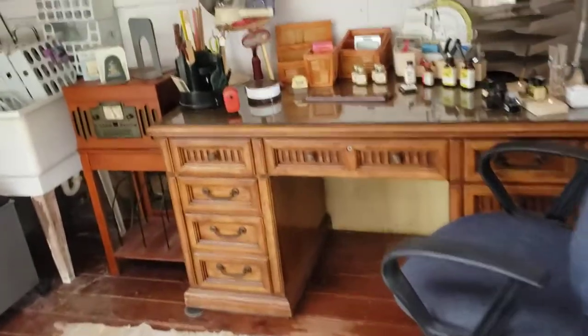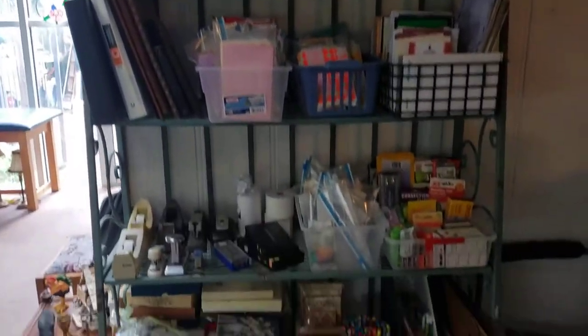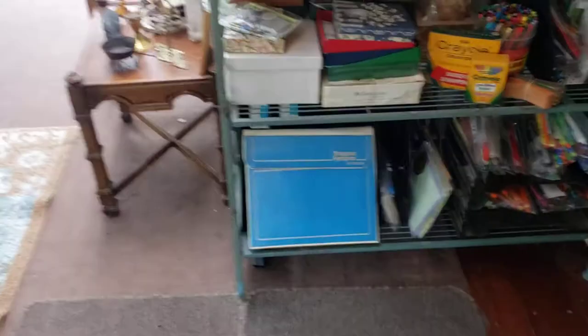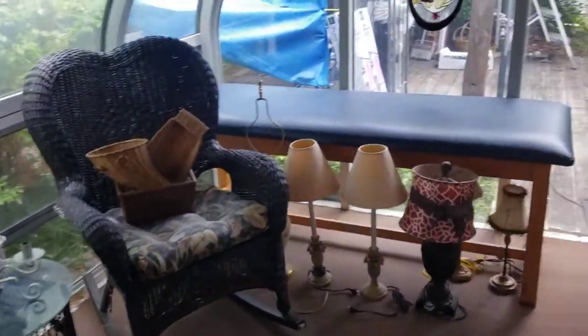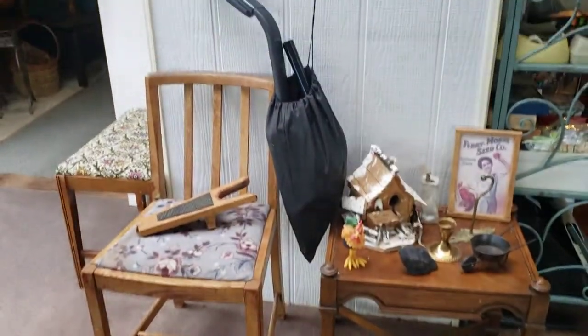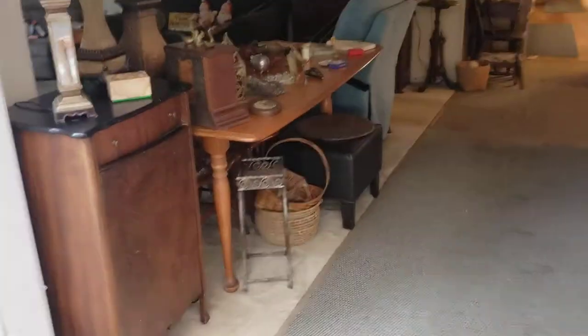Right around this little nook is where all our office stuff is. Most of the vintage type stuff is on the desk, but we've got the filing bins over there and then all your office supplies. Over here, including a trapper keeper, which is so cool. Anyway, you got your black wicker over here, and a massage table, and we've got another chair, another table. That's really cool. This looks like a record cabinet, but it is not. Excuse me. But it holds records or sheet music, whatever you like.